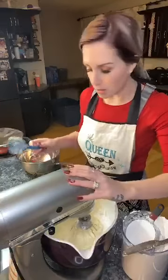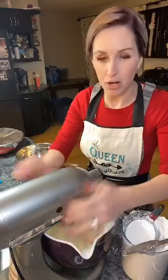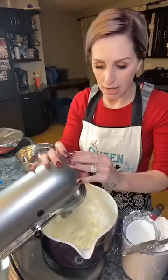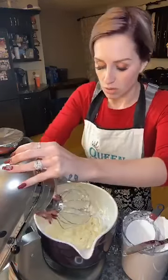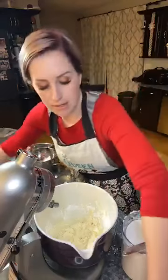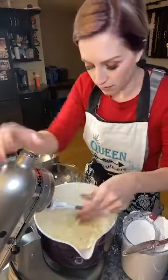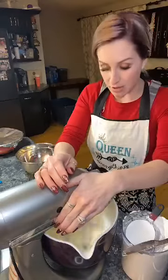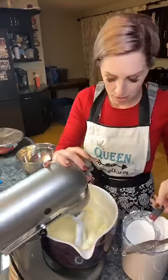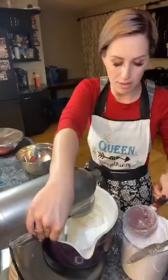What I'm gonna do now that my cream cheese and my butter are all fluffed up is switch the head of my machine to my paddle attachment. The reason for switching to a paddle attachment is mine comes with this little side scraper, which takes out a lot of the work for me because it scrapes down the side of the bowl for me, which is awesome. So we have 1 cup of powdered sugar in there. Like I said, we're gonna do three. We're gonna kind of meet in the middle of the two recipes.